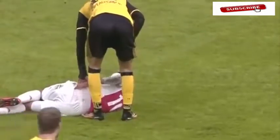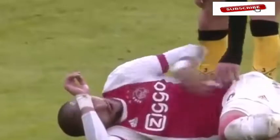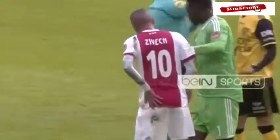And Engels giving away an obvious free kick. Yes, dangerous tackle as well. He knows exactly what he's doing. You can see the position, looks at Ziyech, no eye on the ball. Be very surprised if that's not a booking. Ziyech wants nothing to do with the resulting confrontation. The book's coming out from the referee.